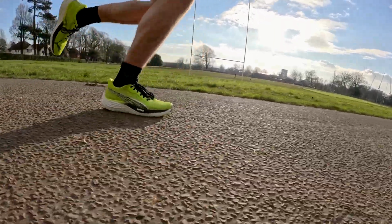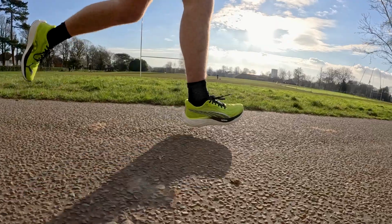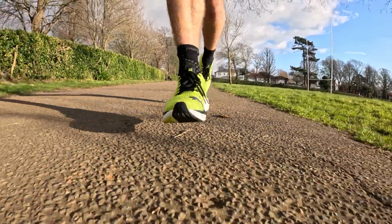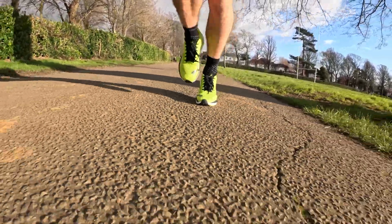It's got a nice bit of impact protection, but because it's well balanced, you can pick up the pace in it, and it does a really good job. So it's a solid shoe if you're looking to tick off a lot of different types of runs at a good cost. It has a nice rolling action. You can do a lot of training in this shoe.